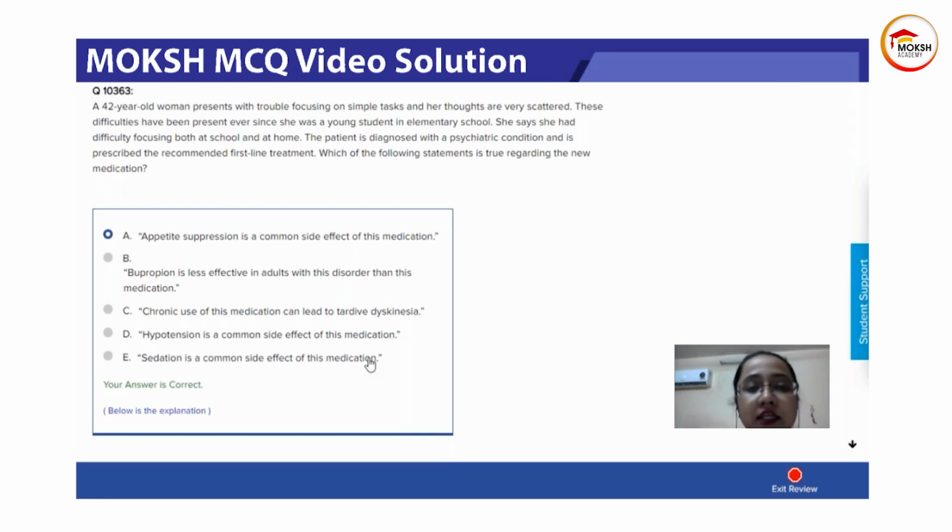Okay. So we know what is ADHD. We know what are the first line treatment and second line treatment of ADHD in adults and in children. Now let's see what are the most common side effects of amphetamine. Common side effects are appetite suppression, insomnia, and there can also be tachycardia and hypertension. But if any question is asking you what are the common side effects of amphetamine, you're going to say insomnia and loss of appetite. And to make sure this doesn't happen, usually try to give the child medications after food or before sleeping so that you can get rid of it.